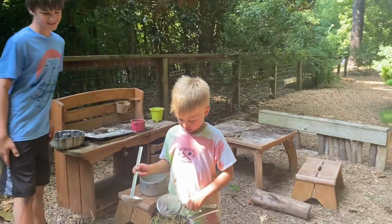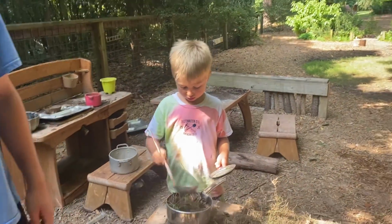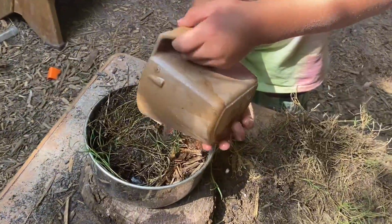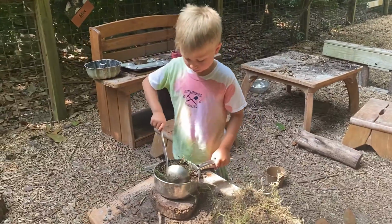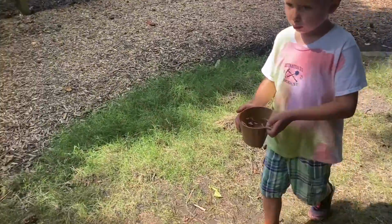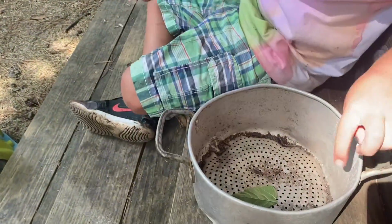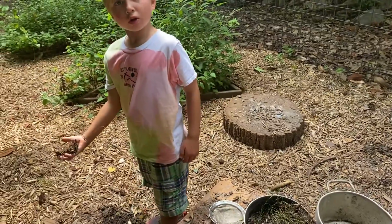Brown souffle. I'm making mac and cheese. Chocolate mac and cheese. Chocolate mac and cheese? I've never even heard of that. It sounds gross. It sounds kind of gross, yeah. I'm gonna get some water to mix in. Looks good, bud. Show them the worms you got. Give them some dirt. Is dirt? Yeah, sure.